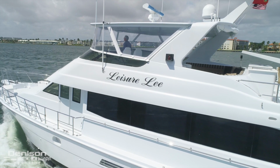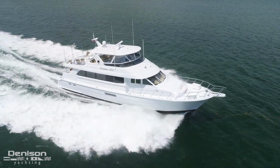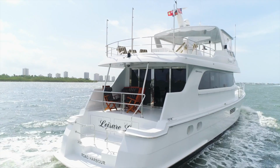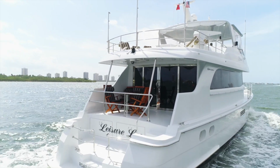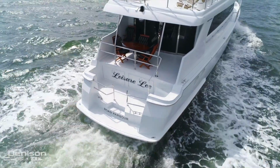Launched in 2004, this is one of the most popular motor yachts Hatteras has ever manufactured, and there are a few reasons for this. First, the large multi-tiered aft deck. It puts you close to the water and it's low enough to fish out of or even dive from.